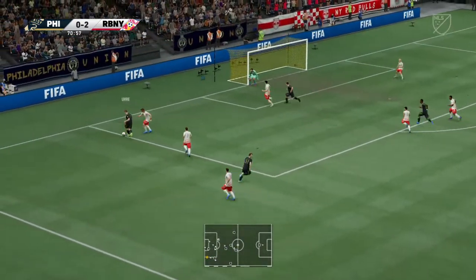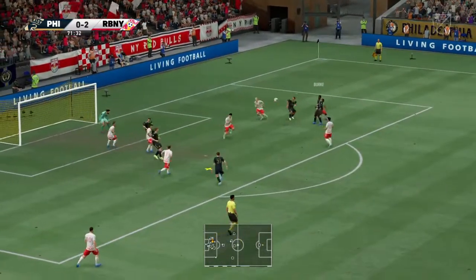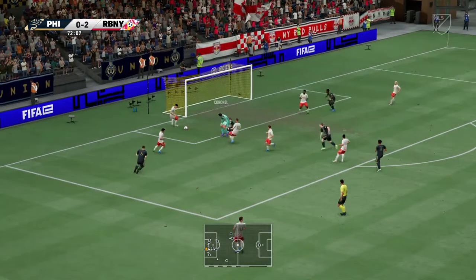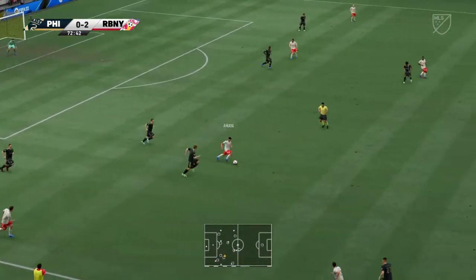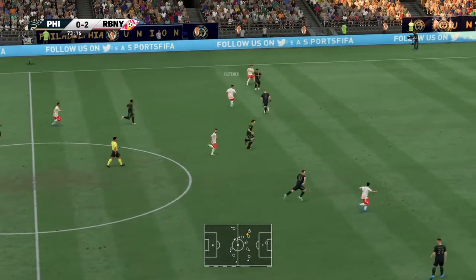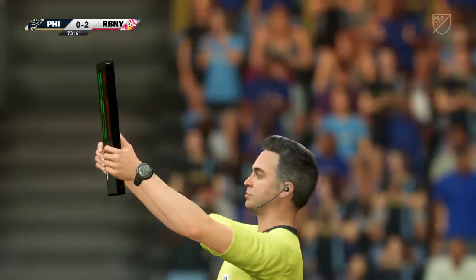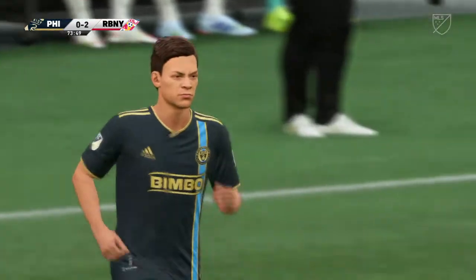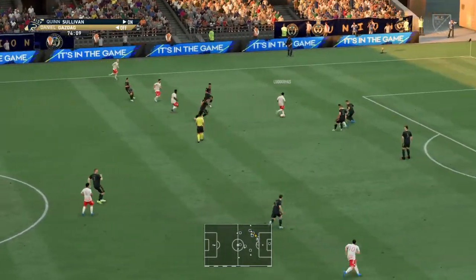The cross is on. Pulls it back. Could pull one back here. And still dangerous. Promising position, this. But a crucial intervention inside the box. Amaya. Luquinhas. Fletcher. Fernandez. And a throw-in it's going to be. And the substitution will occur now. Luquinhas.